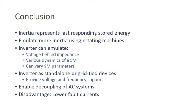So, in conclusion, from everything that we've done so far, inertia represents a storage of energy. And that's been a very vital component in the way that we think about grids, the way we look at grids, and the way that our grids have been managed for the last 130 years, I think it is, since the 1880s, 1890s, where Edison and Tesla were battling it out.